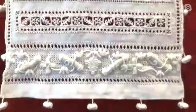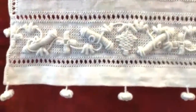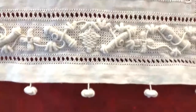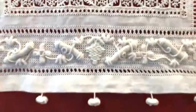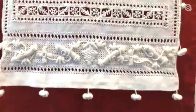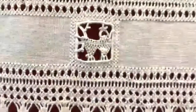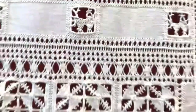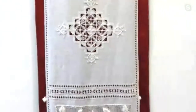And then right at the bottom, you've got this beautiful Castel Guidi edging. So again, those are the bars Tessa was talking about. And again, you can see an actual sort of grapevine image there. So some beautiful Tuscan, Florentine wines, and they're all there. You've even got little chickens up here in the Reticella work. So it's a farmyard, really. And you can see the sort of floral motifs in the Reticella as well. So that's a beautiful piece.